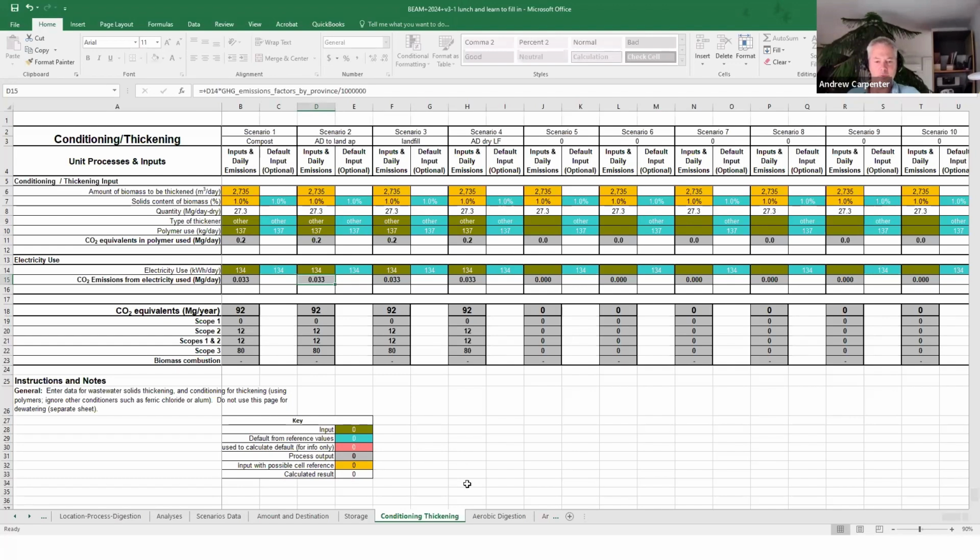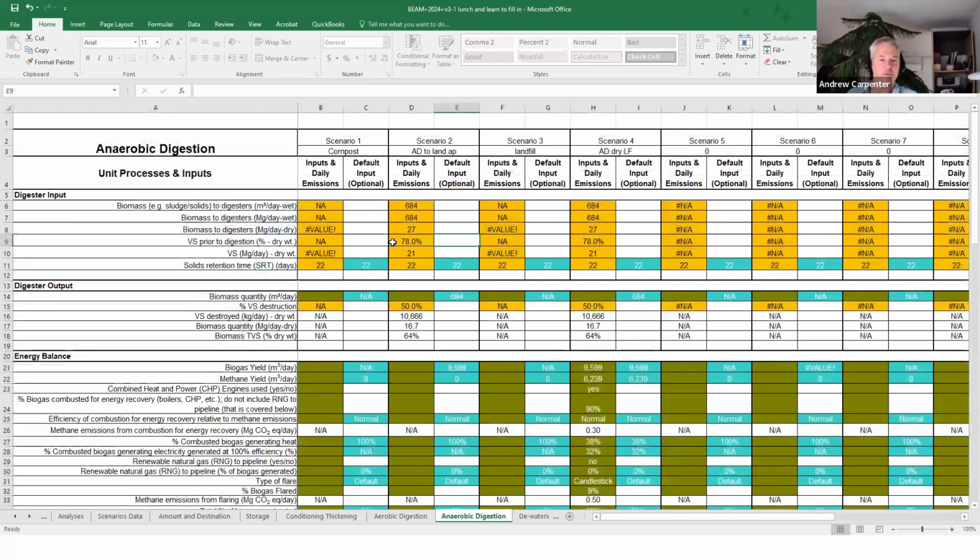And for those of you that are whizzes on spreadsheets, there are probably some shortcuts that you'll be able to find that I don't know about. Good. Okay, so on the anaerobic digestion worksheet, remember we had two scenarios, scenario 2 and scenario 4, that both actually do go to anaerobic digestion.